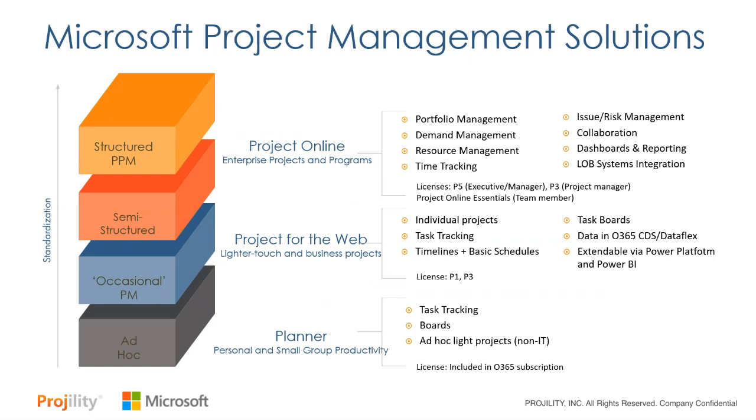You know, in IT, you may have a very structured organization where you do large projects and programs. Project Online is a great fit. You may have people in the finance, operations, and marketing groups where they need to do project management, but Project Online is too heavy. Project for the Web is a killer fit. You may have other groups that really don't do formal projects, but they still need a way to track their work and visualize it. Planner is a great fit.